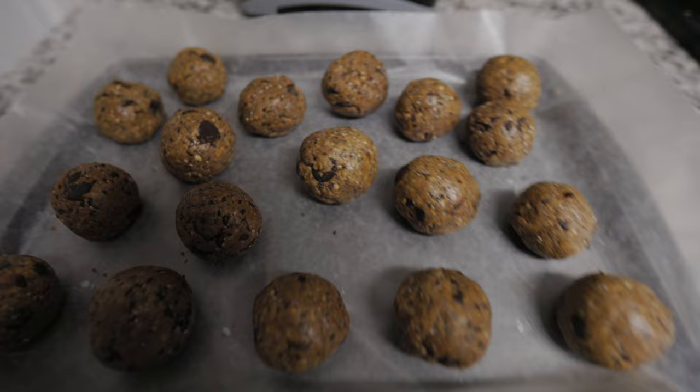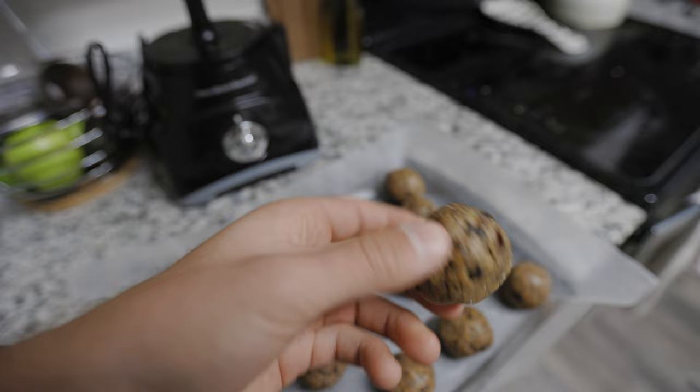Oh yeah, these things turned out pretty good. Nice. Oh, that one's got a hair on it. They firmed up pretty good in the fridge. Let's give one a try.